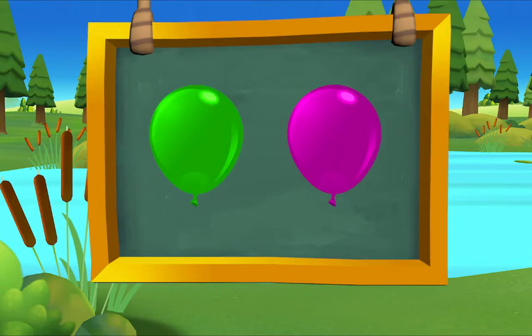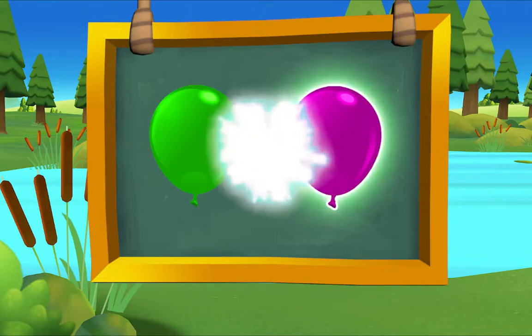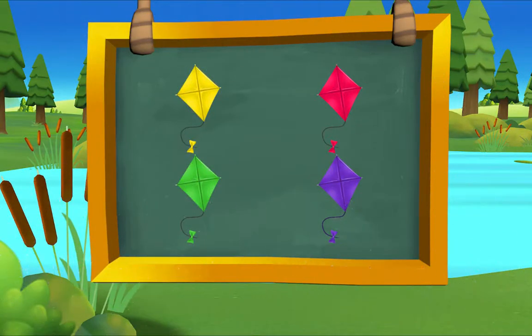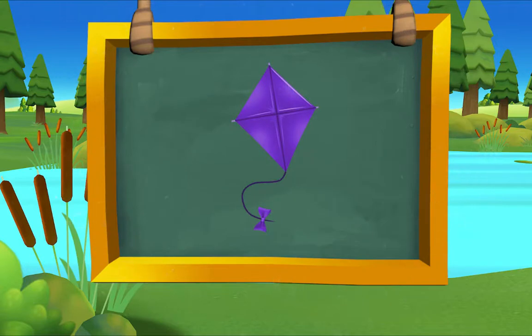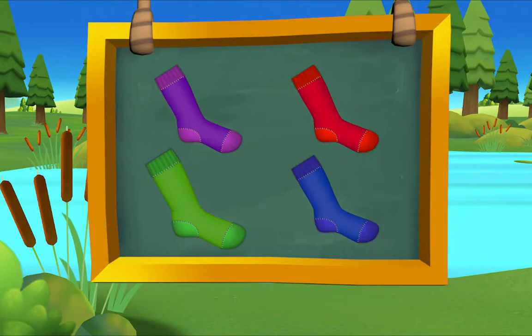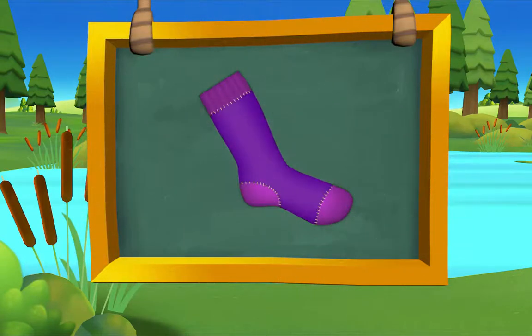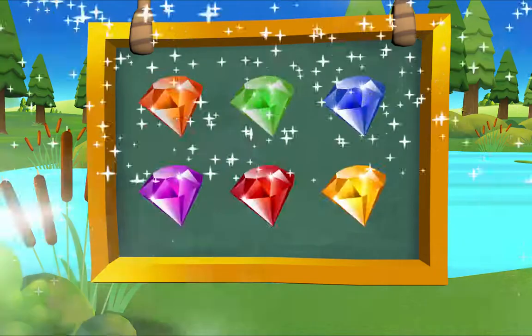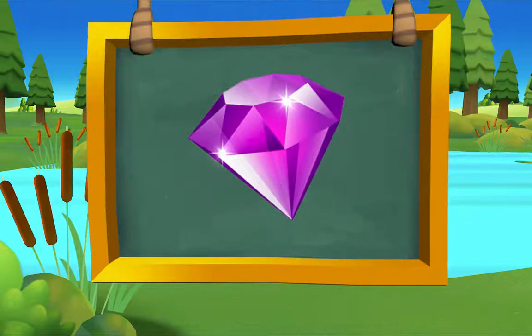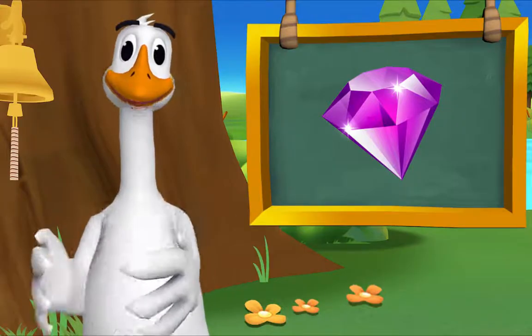Which balloon is purple? There it is! Purple balloon. Which kite is purple? There it is! Purple kite. Which sock is purple? There it is! Purple sock. Which jewel is purple? There it is! Purple jewel. That's exactly right.